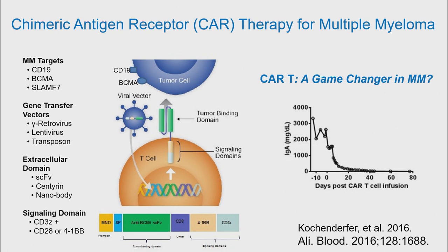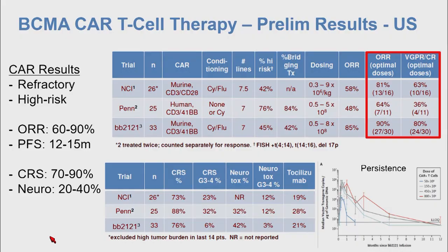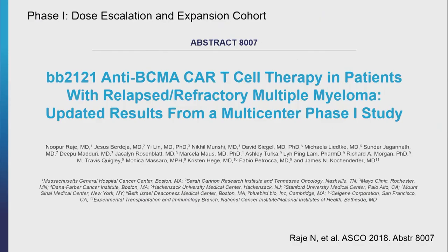The CARs actually differ basically on what they target on their cell surface, the type of gene transfer that's utilized, and also the signaling domain, whether it's 4-1BB plus CD3 zeta or CD28. Now, the initial US study showed a pretty good response rate, 60 to 90%. In really refractory patients, these studies all had 7 prior lines of therapy, high-risk cytogenetics in the majority of patients, with reasonable toxicity rates. CRS, mostly grade 1 and 2 of 70 to 90%, and less neurotoxicity, again, mostly grade 1 and grade 2. But the problem with CARs has been the persistence of CARs, right? They haven't been persisting.